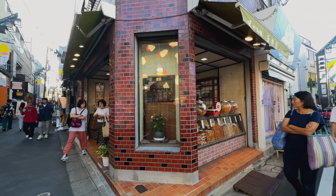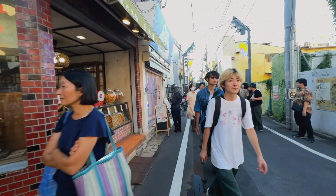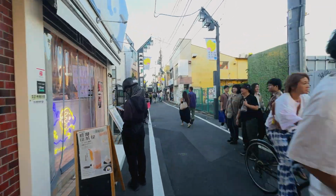Our next stop is a short walk further down the main Ichiban-gai street and then off a side street to the right. Let's go.